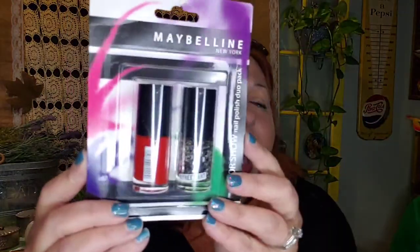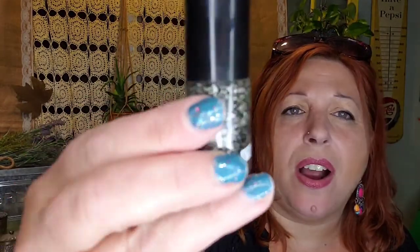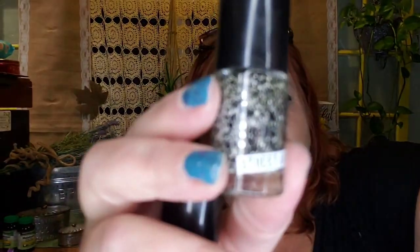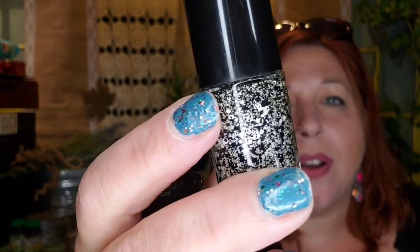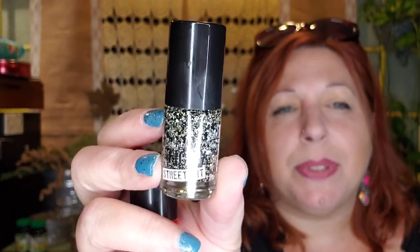But the next items that I picked up, one of which was this cool two-pack of Maybelline nail polish, because one of the nail polishes is called Graffiti or something like that, and it has some kind of really cool stuff going on in it. I don't know, but we're going to find out. I absolutely love it, and I think that this would make an absolutely awesome manicure. It's called Street Art, and it's like black and white. This color is just so cool. It is black and white speckled. We're gonna test that out on something.